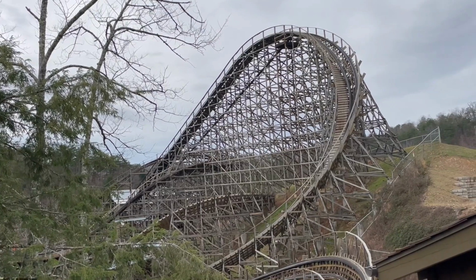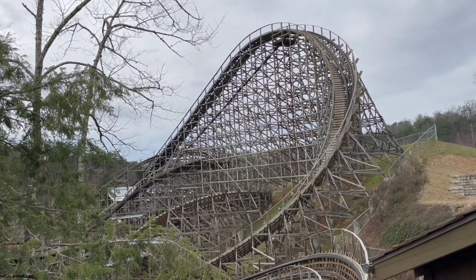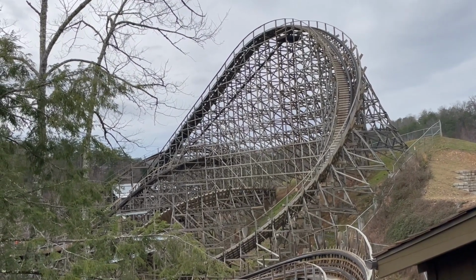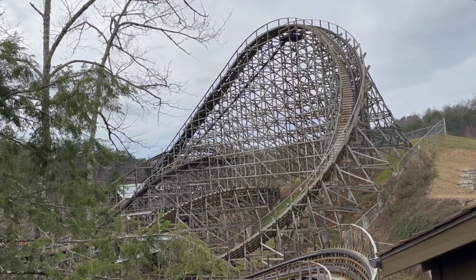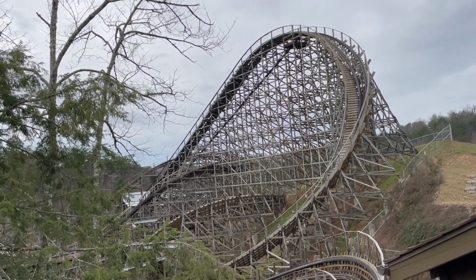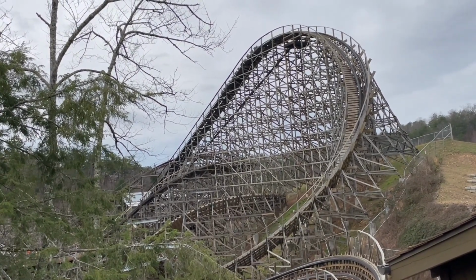Thunderhead packs a lot into its layout. The elements are all bam, bam, bam, one after another. Plus, this coaster is smoother than it used to be. Dollywood has done a lot of retracking on this coaster over the past few years. You can tell they really care about this ride and want to keep it as good as possible.